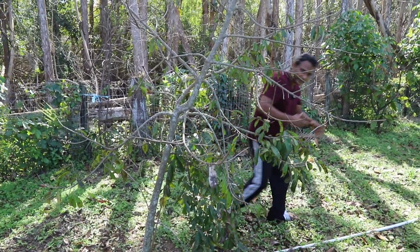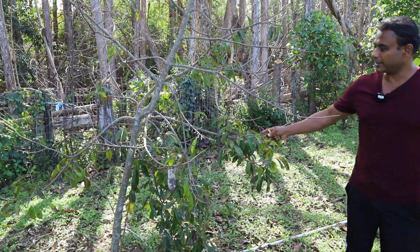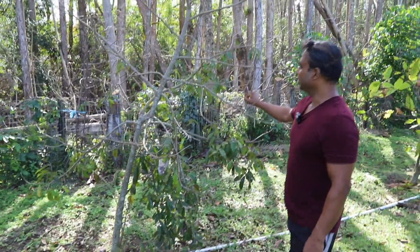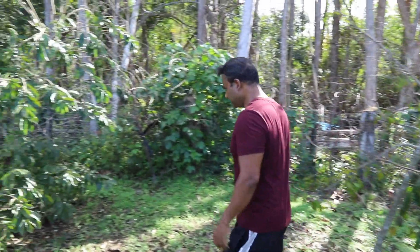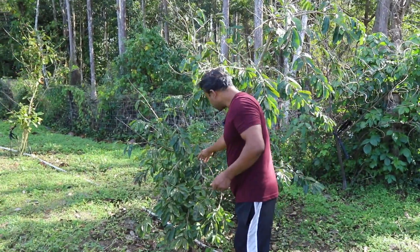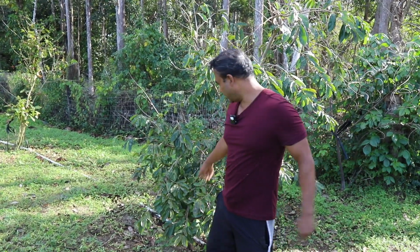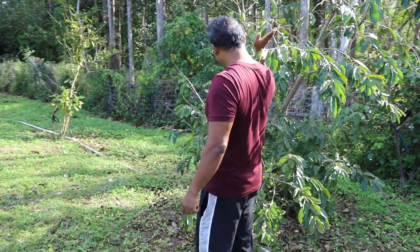Yeah, this one had a big fruit. It's got some fruit. The fruits apparently are more cold hardy than the leaves are. These are just regular soursops. That's another soursop. One of them is extremely sweet and has no sourness. I think that one. But you see how the trees are bending due to wind?